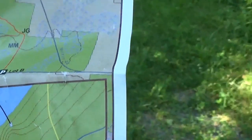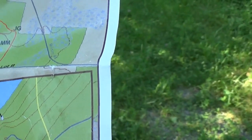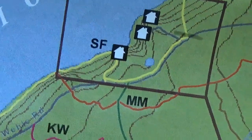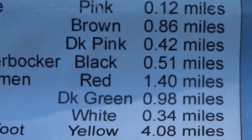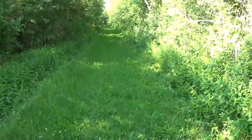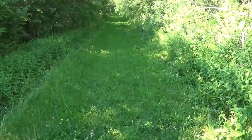Alright, so we're going to take the JG trail. Right? Is that G? No. MM. We're taking the M&M trail. M&M Marksman. Red. 1.4 miles. So we're on the Marksman trail. And that's where we are right from the parking lot.